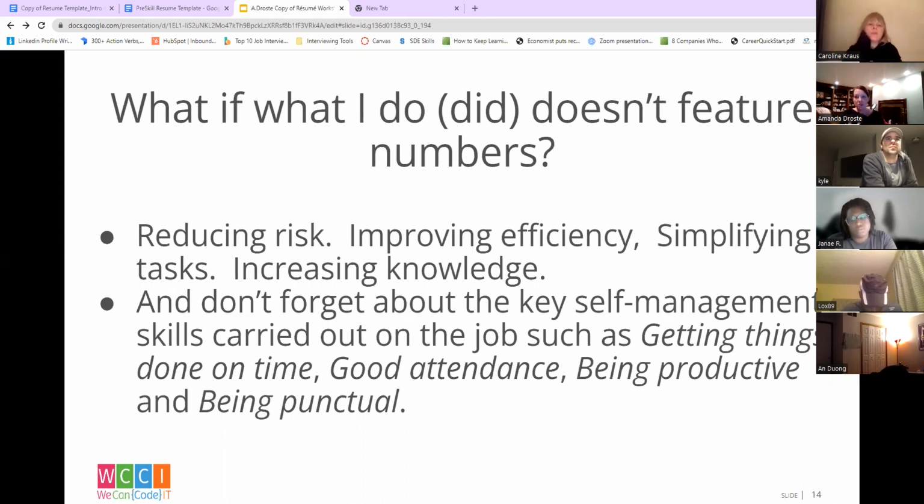So other things that are just as significant, if not more so, maybe sometimes than a budgetary responsibility, is reducing risk is something that's super important. I mentioned efficiency early on, simplifying tasks, knowledge. Accuracy is something that's really, really important. We only have a limited amount of time and we need to get things right. So what do you look for in your day-to-day or in your responsibilities? And the hiring manager is going to be looking for those too.